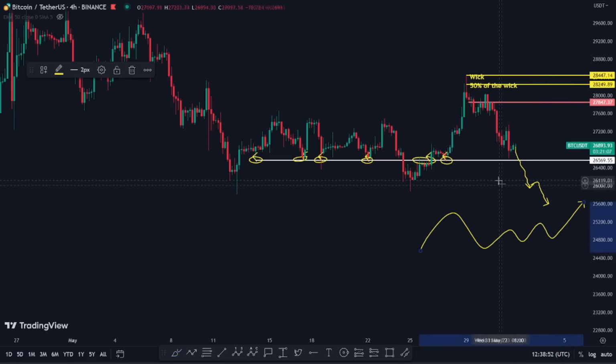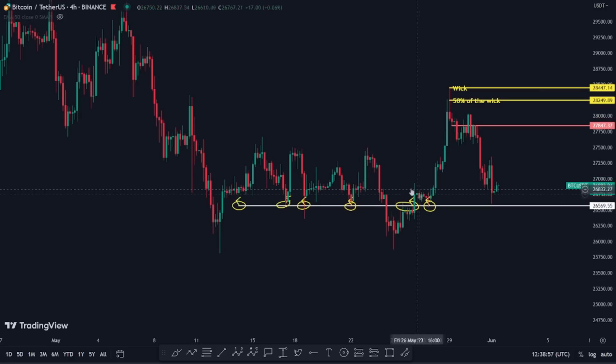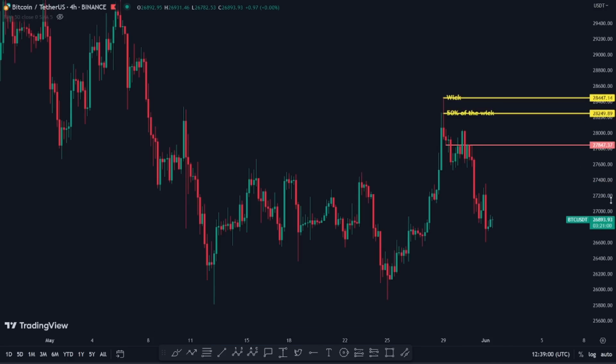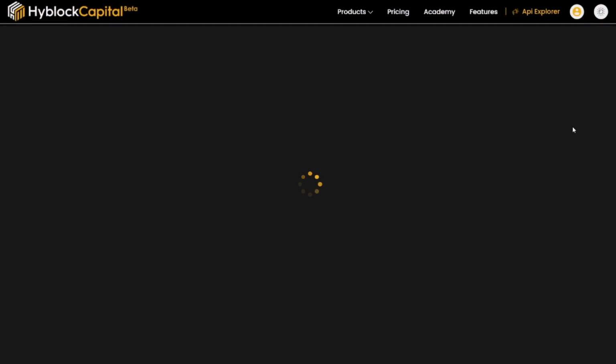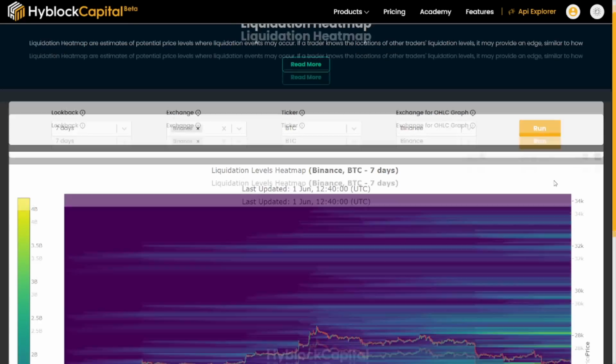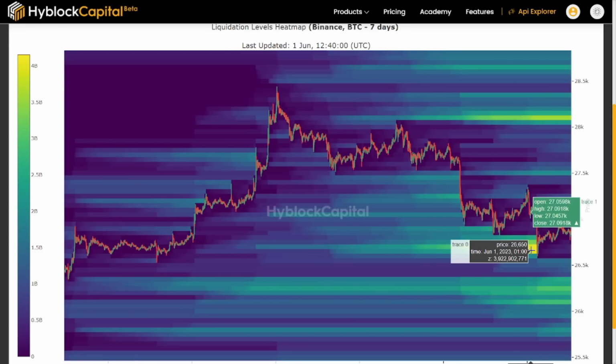Okay, now we're going to go into High Block Capital. We're going to try to make sense of that chart and see where the liquidity is. Okay, see if we can find any confluence to favor higher or lower prices. We're in High Block Capital. We want to check those liquidations in the 7 days time frame. I want to see that yellow bar taking off the chart. Let's see. There you can see it, guys.